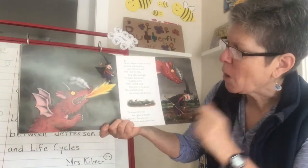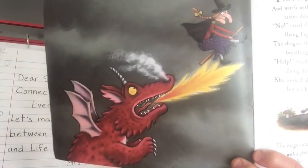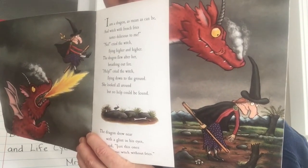Ooh. Okay, so there he's chasing her up into the sky. I guess she could fly on for a little bit, just on part of her broom, but eventually she had to come down to the ground. And I guess he said his favorite snack is witch with French fries, but today it'll just be witch.